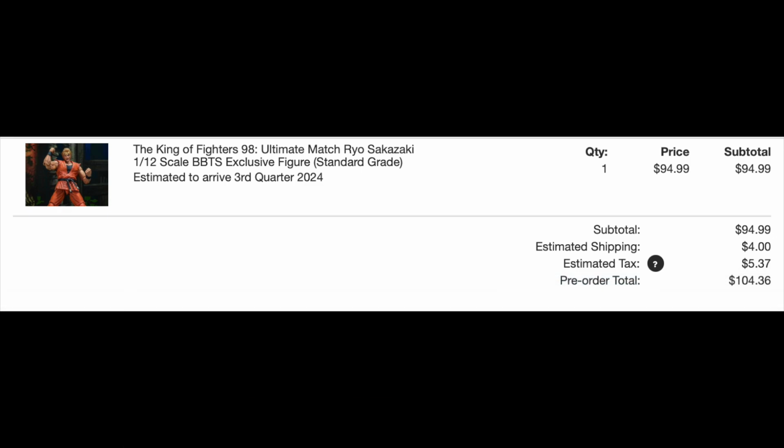Now, where Storm Collectibles is going to charge you $127, here on Big Bad Toy Store, you're looking at paying $105. Now, remember, you will receive this figure months after the initial release, so it's up to you to decide if you want to spend the extra $20, $30 to get it much earlier, or just take your time and get it when the figure comes.